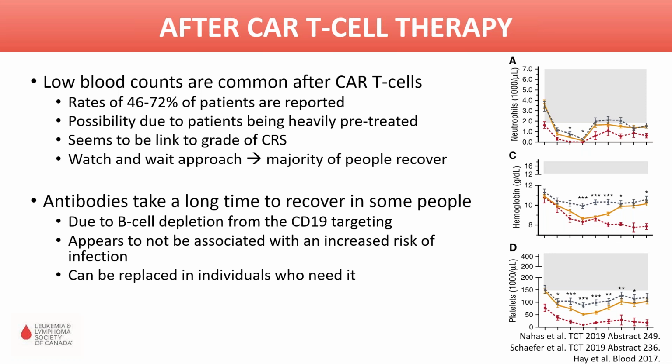So the other thing to mention is that antibodies take a long time to recover in some people, and that's due to that B-cell depletion, as I mentioned, from the CD19 targeting. But it doesn't appear to be associated so far with an increased risk of infection. And as I mentioned, it can be replaced using that IVIG that I mentioned in the individuals who do need it.